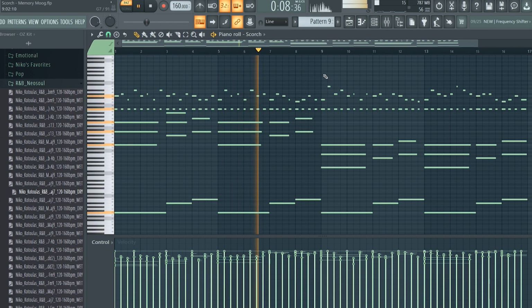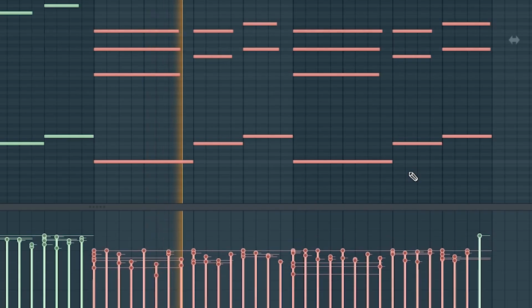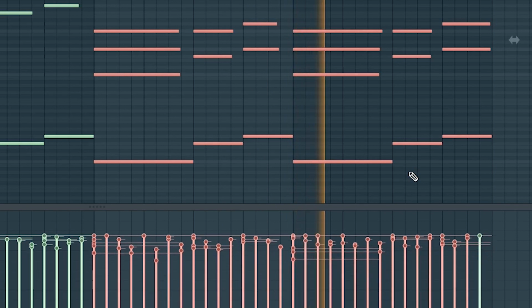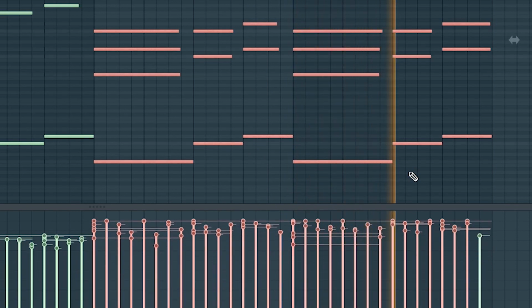And the way that we recorded this, we recorded the contour, which helps make the synth more aggressive. So as you play with the velocity, you can really change how aggressive the synth sounds. Again, bring it all the way up to blast that contour.